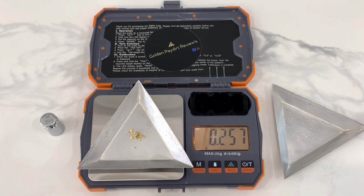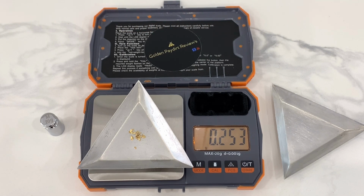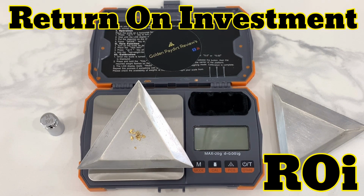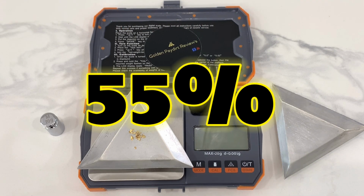I'll let you know why that's not that bad, because this bag costs $24.99 with free shipping. So a quarter gram of gold, 0.257, is $13.77 worth of gold. So that leaves me with an ROI, a return on investment, of 55%. I mean, that's almost the okay range.